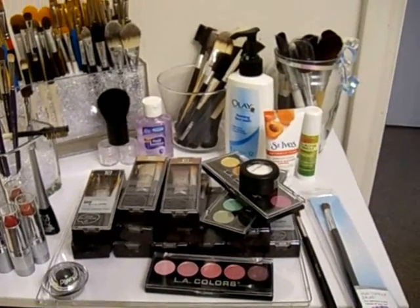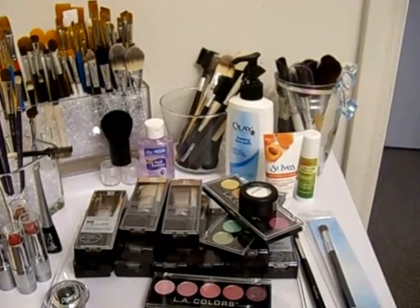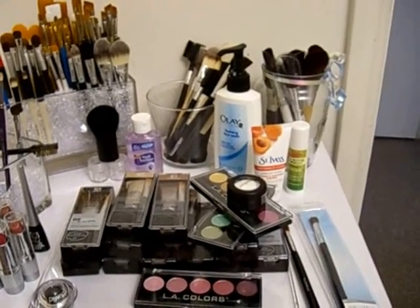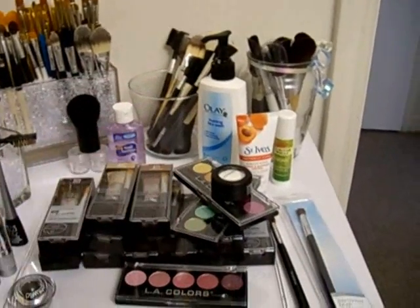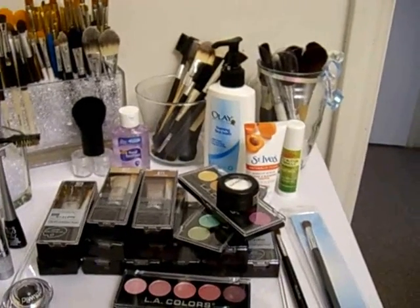But she was saying how she got the CoverGirl Queen Collection foundation for the darker complexioned lady. So I went and I got that in warm caramel, and I think it was about $8, and this came from Target, and it is really nice.